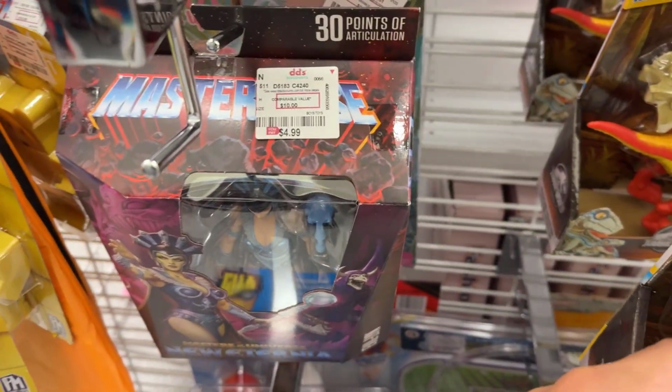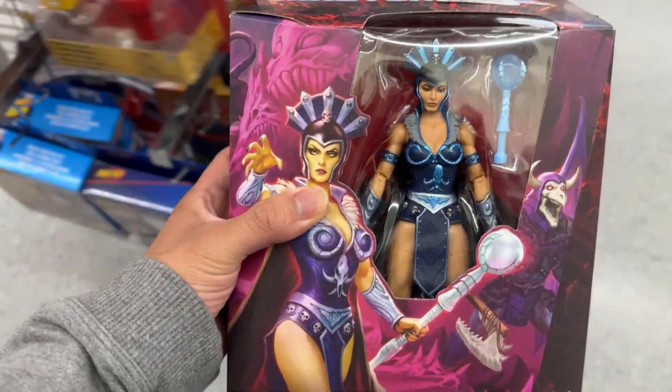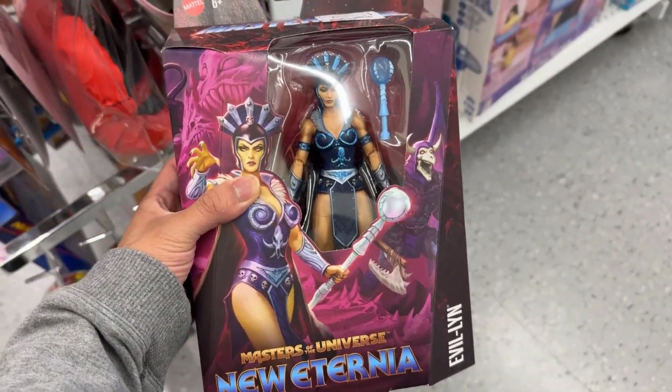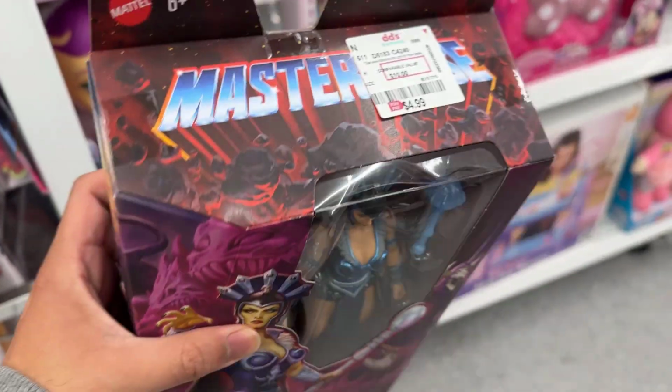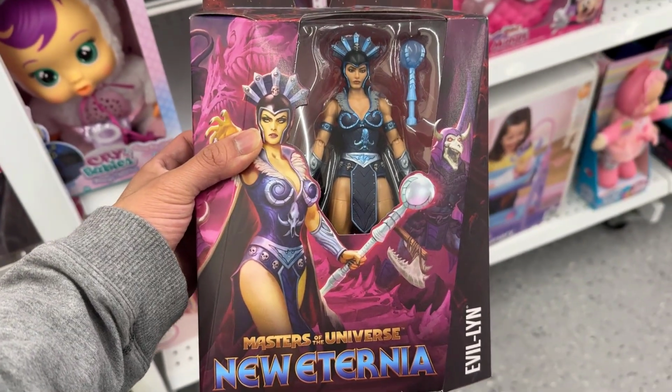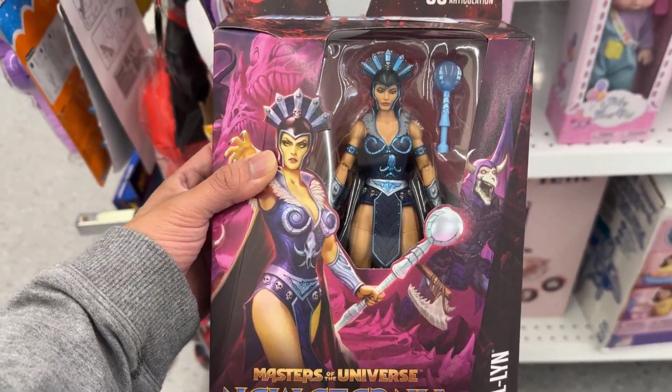Oh my god, I've been really wanting to get this new Eternia Evil-Lyn, but I didn't want to pay full price for her. I saw on the Masters of the Universe subreddit that this action figure was available at Ross around the same time as Fisto for $5. I never found Evil-Lyn at Ross, so I thought I missed out. DD's Discounts came in hella clutch.